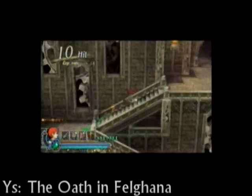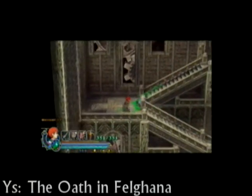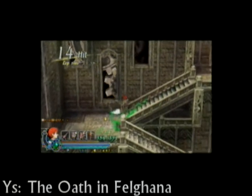And next is an absolutely masterful action RPG on the PSP, and that is Ys: The Oath in Felghana for the PSP. There's also Ys 1 and 2 Chronicles and Ys 7 on the PSP. This is a remake of Ys 3: Wanderers from Ys, which is on TurboGrafx and Super Nintendo.